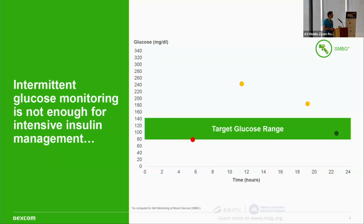So what do you do? You'll probably treat with insulin and monitor it, and you might take another finger stick around dinner time and see that while still high, you're trending lower. So what do you do? Before you go to bed, you take a confirmatory finger stick to see that you're in range, and lo and behold, you are.